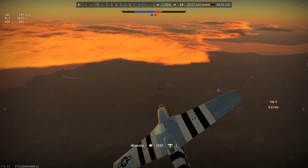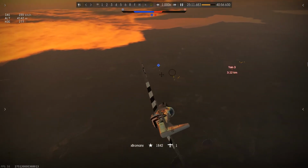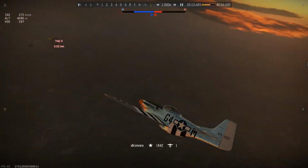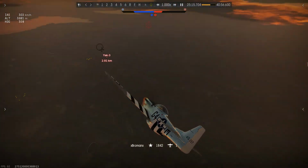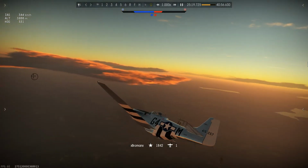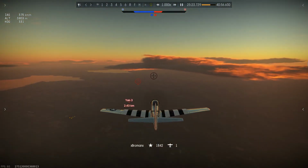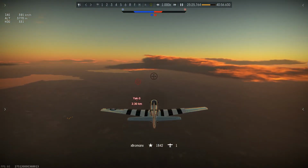Now I've got to be careful of this other Yak 3, because if I stall out at the wrong time, this second Yak 3 could climb up at me and pluck me out of the sky. That would definitely not be the optimal thing to do. So I switch targets back to this Yak 3, and surprisingly, he actually starts to run away from me.